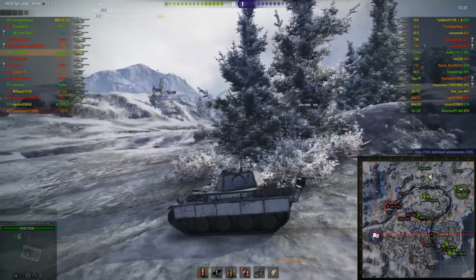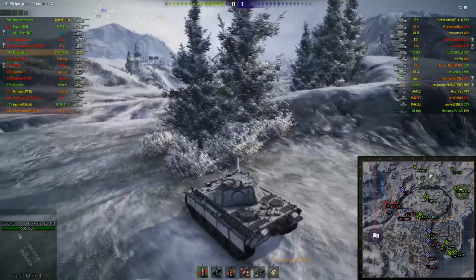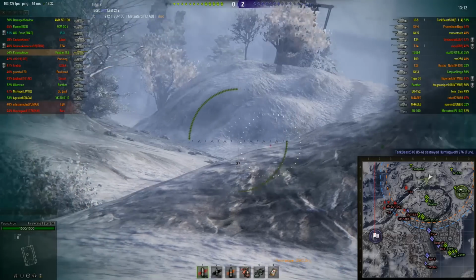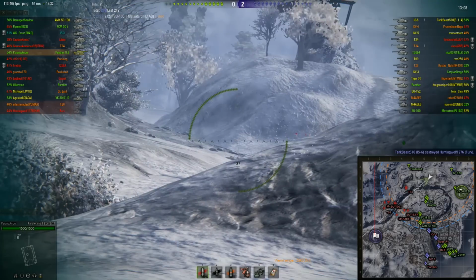So right now I'm just trying to see if I can get shots on that T-34 going over there. I don't want to advance too much further because there is only just a Ferdinand on that side. However, that guy is moving up quite a lot. So I may decide to follow him at some point.